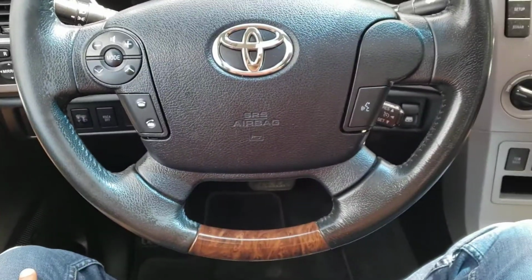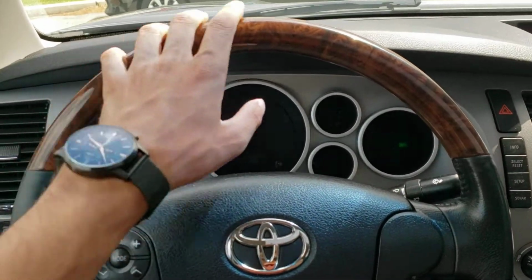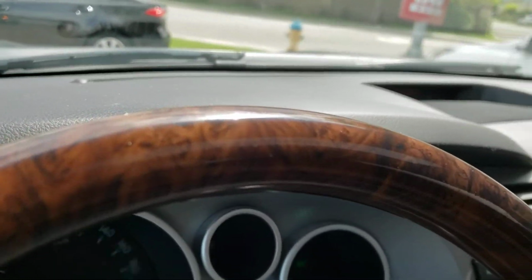If we back up and take a look at the steering wheel here, you've got a gorgeous 4-spoke steering wheel with the wood grain trim. Feels very nice, and of course, it looks fantastic as well.